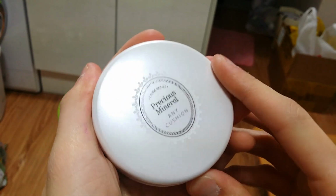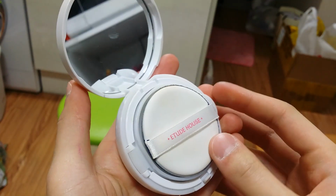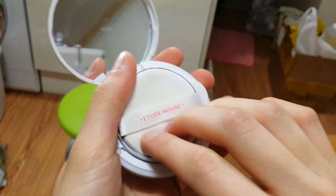It says that this cushion pack perfects all-day radiant and moist skin with its multifunction of brightening, wrinkle reducing, sebum control, and flawless coverage. So it's basically saying what a lot of baby creams say that they do. The compact itself is like any other compact. It opens up to a pretty good sized mirror actually. You can do your whole face with this.